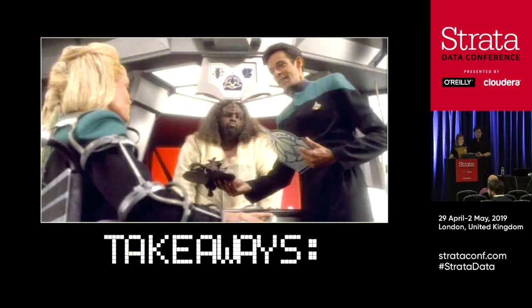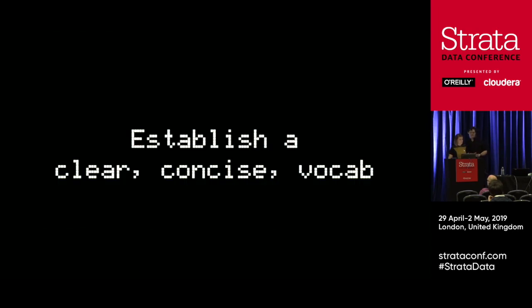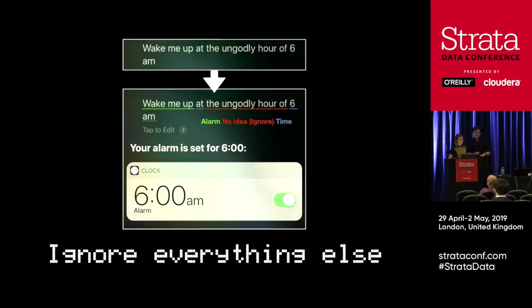So what can we learn from all this? What's interesting about sci-fi's treatment of voice? Well, obviously, establish a clear, concise vocab. For all the whiz-bang things shown in sci-fi, it also shows us that reduced vocab is a really good idea. Reduced vocab increases recognition. That's been known for decades. Even if your system can technically do more, allow it to work with less, and even encourage it to work with less.